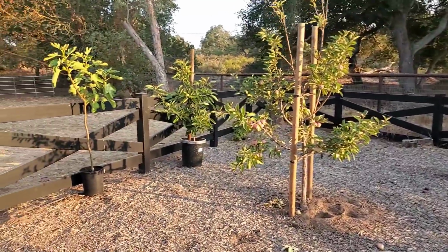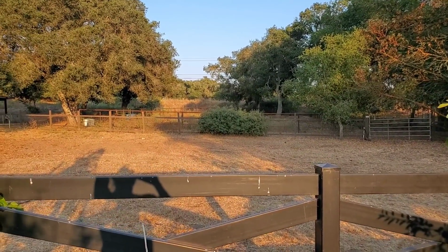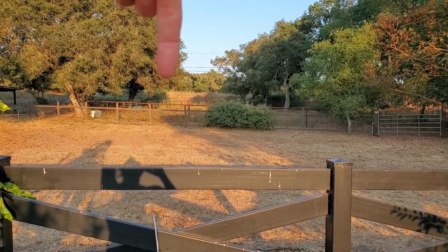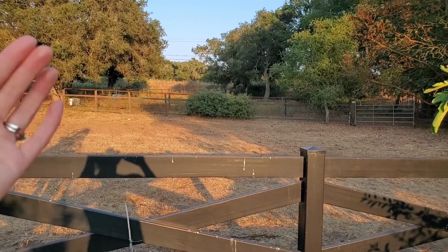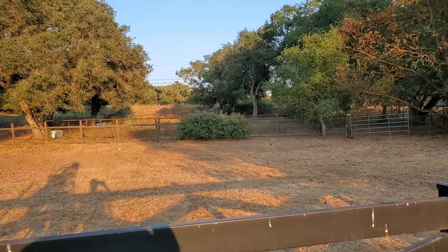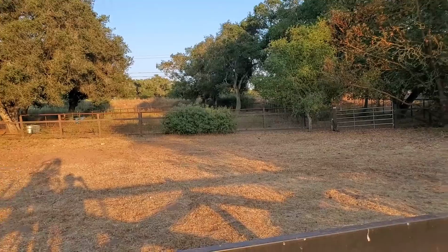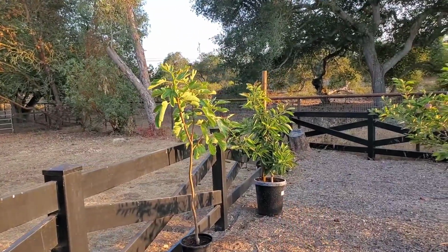But then the avocado, the road is right up that way, where that hill goes up to those trees. When cars go by and people are walking, they can look right down in here. So we're thinking a good privacy screen for that far side of our property would be a whole row of avocados. So maybe 3 or 4 avocados. So we picked up the Lamb Hass.